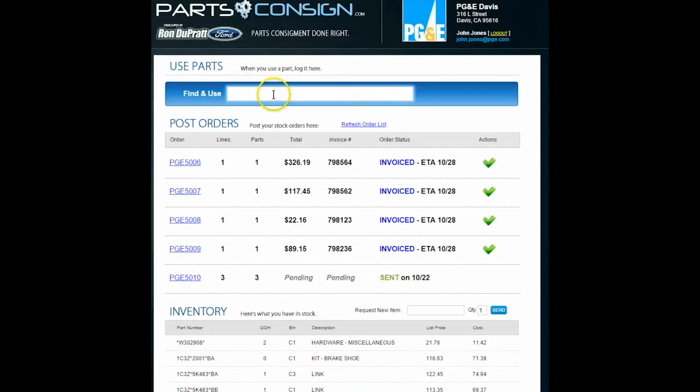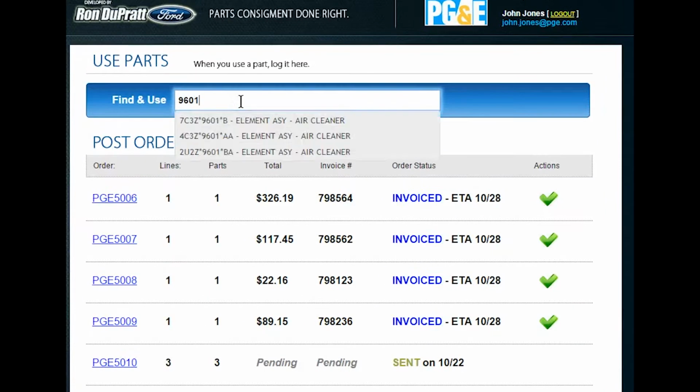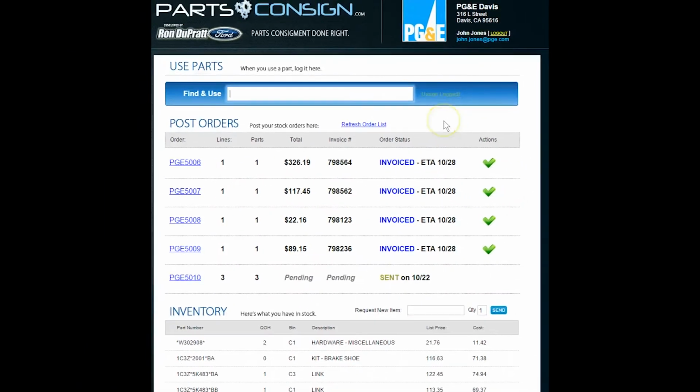When a part is pulled from stock, simply start typing the part number into the blue box. The autocomplete will find the part you're looking for quickly. Once selected, you'll see updated pricing and be prompted to enter reference numbers, in this case the vehicle number and the RO number. Click submit, and that's it. Our automated stock order process will replenish the stock on our next available delivery.